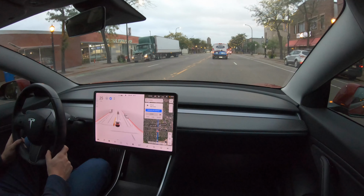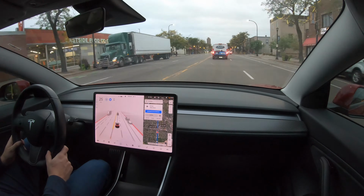I paused the video here to make a note that with Autopilot in the past, it would always want to try and come to a stop here as if there was a stop sign or traffic light in the area, which there isn't. However, with FSD beta, it proceeds as it should, which is awesome to see.